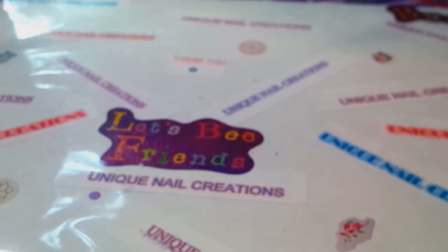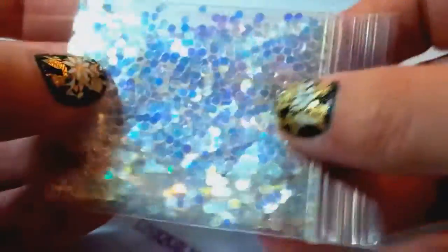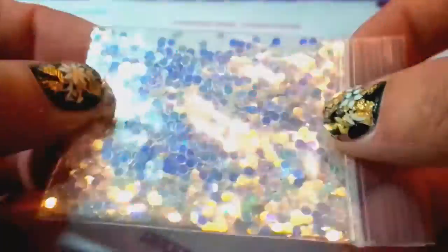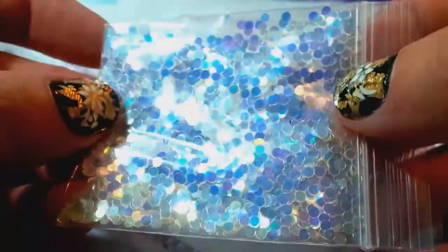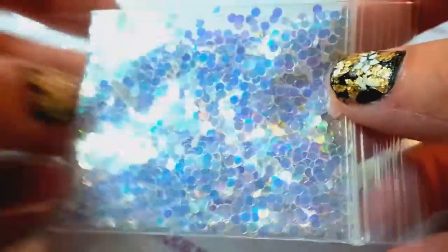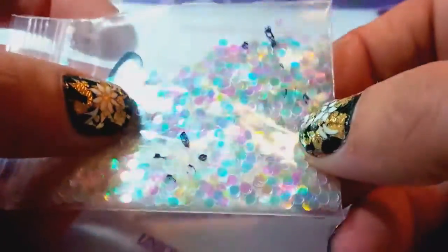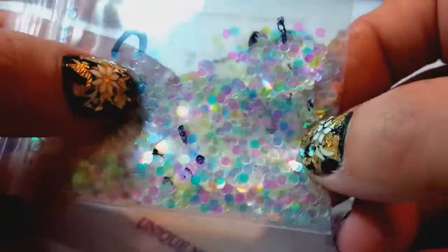Then she sent me these little dots. These look like the 2mm size. Now, these are iridescent, but when you move them, they shimmer off a purple color, not like your regular pink iridescent. So these are the purple ones that are clear. And then these are like the multi-rainbow circles, which are super cool.